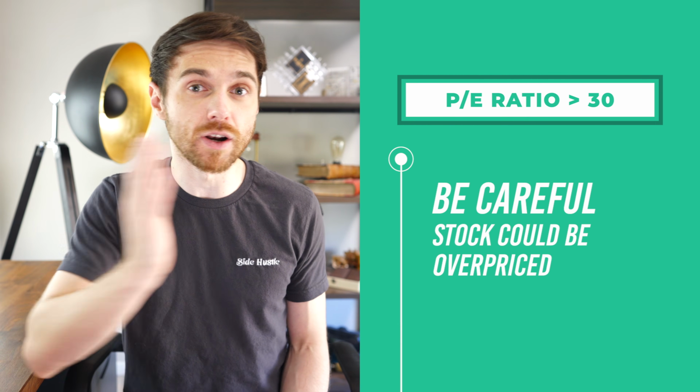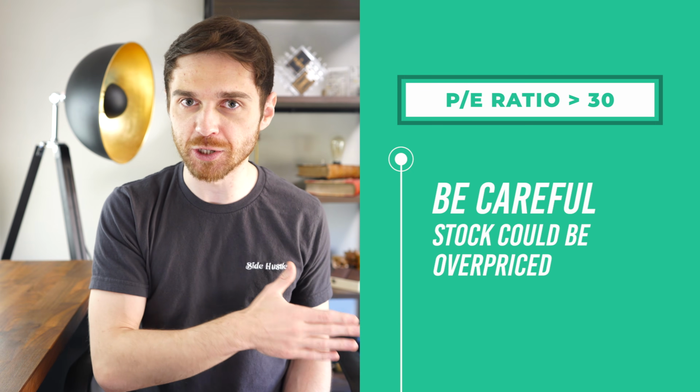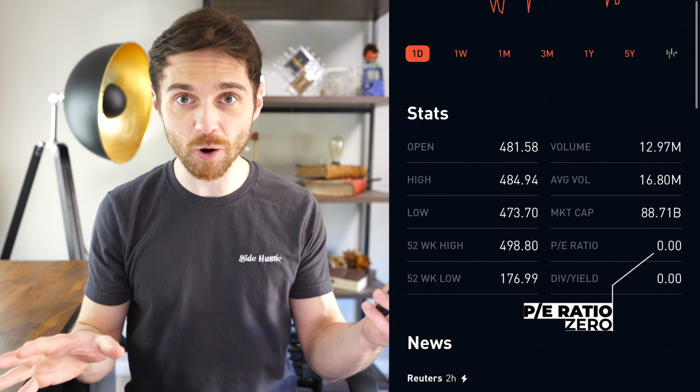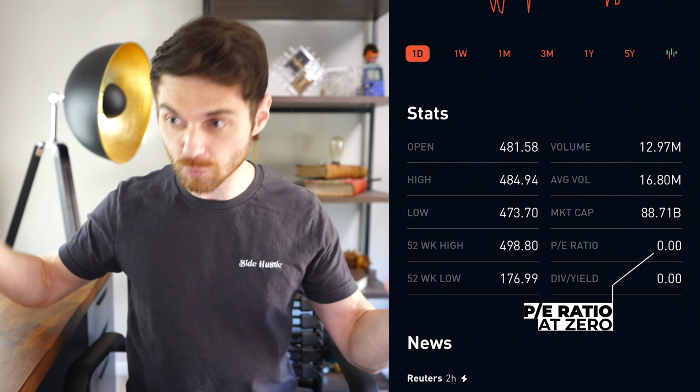And if a stock goes above 30 PE ratio, that's when it's time to start looking at it a little bit more critically and maybe consider not buying a stock that has a PE ratio of 30 or higher, or maybe start selling a little bit of your own stocks with that high of a PE ratio. Now, in Tesla's case, the PE ratio is sitting at 0 or negative. What does that mean? Does that mean it's a great buy? Yes! No, that's not what that means. That means that Tesla's return on equity is actually negative.